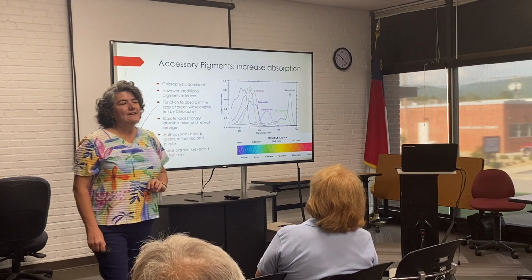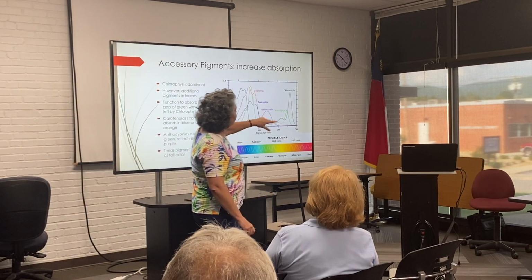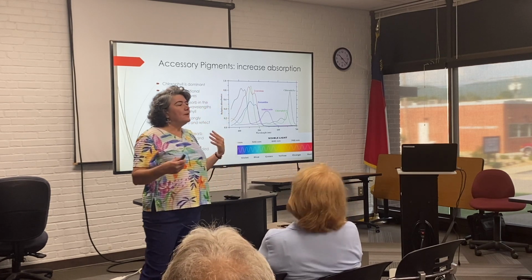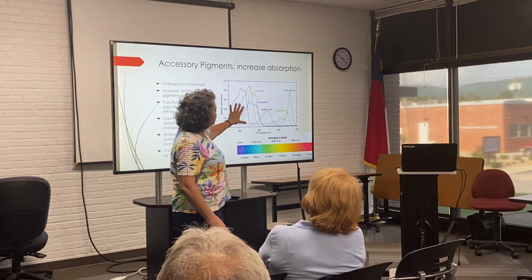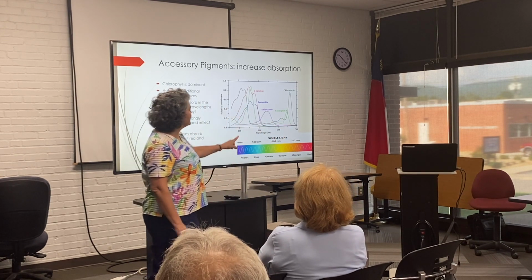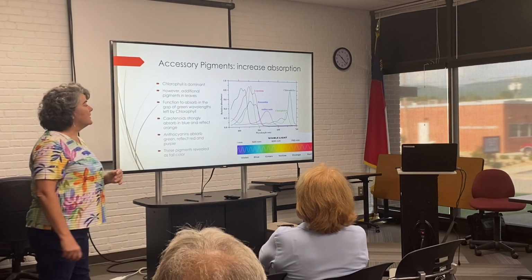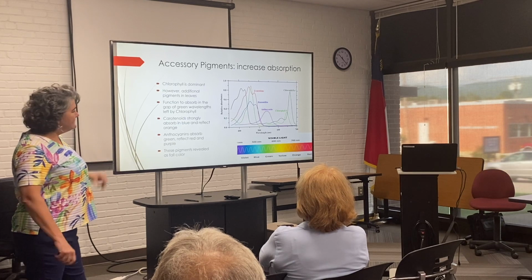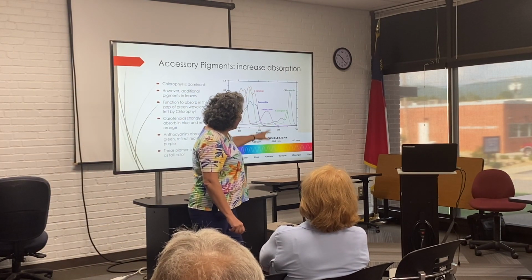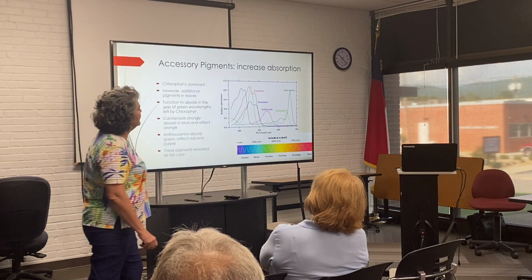So they have accessory pigments. And here's that spectrum again, with chlorophyll A and chlorophyll B from a different book. Plants have these other additional pigments, and you can start to see how they're filling in that missing spot in the middle, right? Anthocyanin in particular. Anthocyanin is a reddish pigment, and it's reddish because it's absorbing heavily right in the green area and then reflecting back some red and some blue ends.